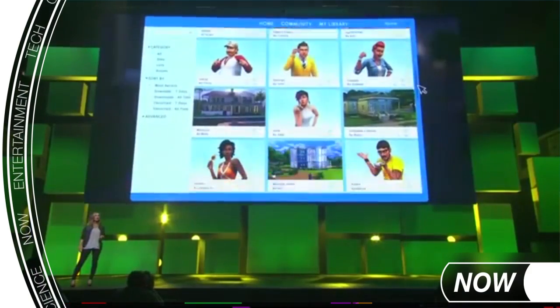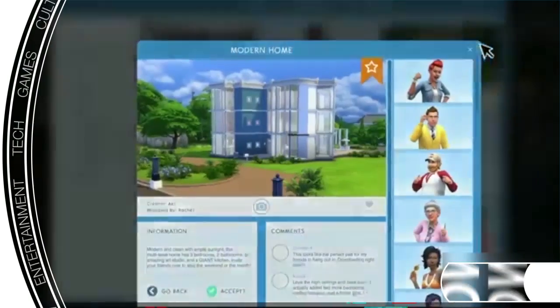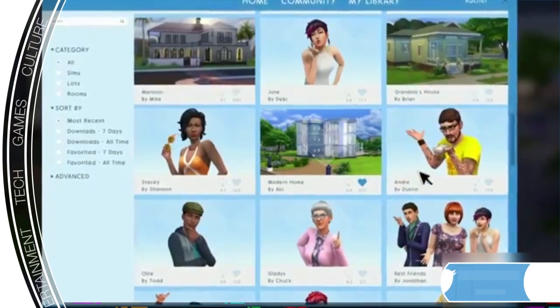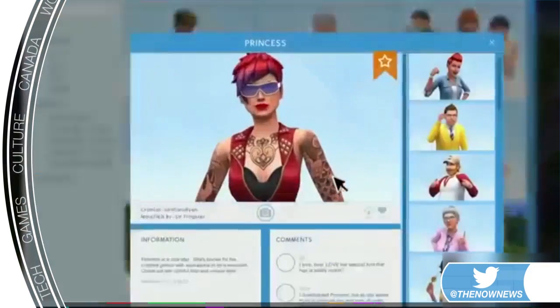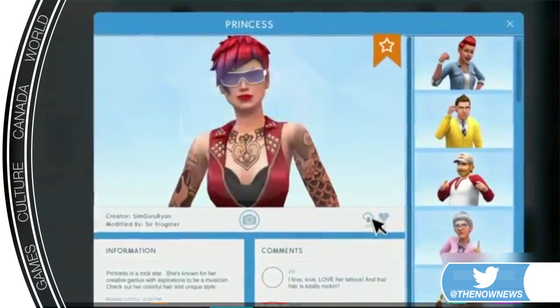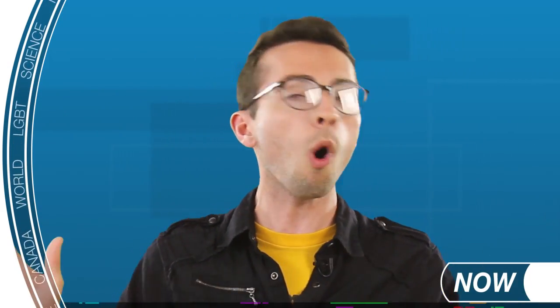After that, they announced the gallery. This, of course, being one of the big new features inside of the game. The gallery allows you to share lots and Sims from game to game. So no longer do you have to go to a website to actually download this information. You can just load up the gallery right in your game. A kind of a cool brand new feature here, and I can't wait to actually take advantage of this myself. It'll make sharing lots a whole lot easier inside of the game, so I'm really looking forward to that.